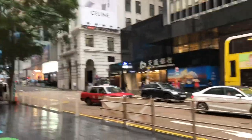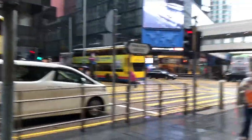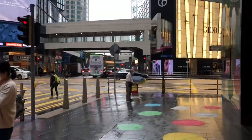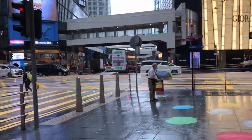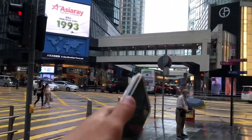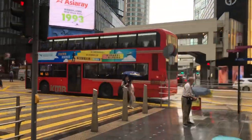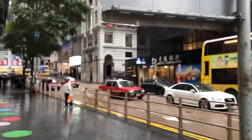Central Station is one of the transport hubs of Hong Kong. The area around Central Station and Hong Kong Station offers a wide range of transport options, including the tramway, buses, ferries, minibuses, and so forth. Now, the ferry pier for Central Ferry Pier is just keep going, then you can reach the ferry pier. Now, let's enter the station.